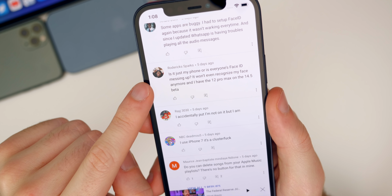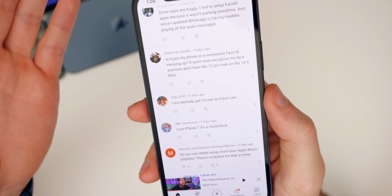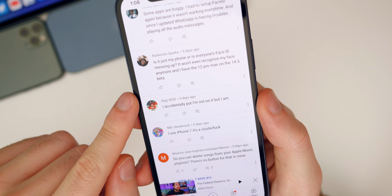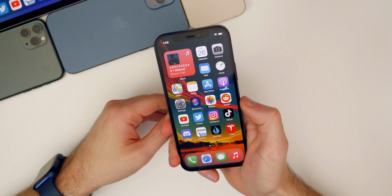It says it won't even recognize my face anymore, and I have the 12 Pro Max on 14.5 beta. So I've not had that, but I have seen multiple people talk about how Face ID has been messing up and just not recognizing them as easily in this beta.